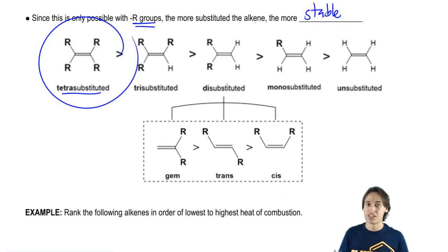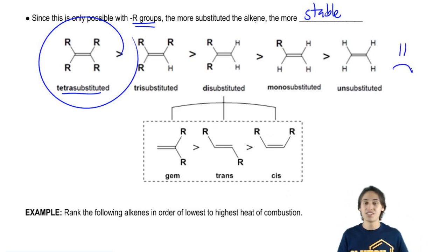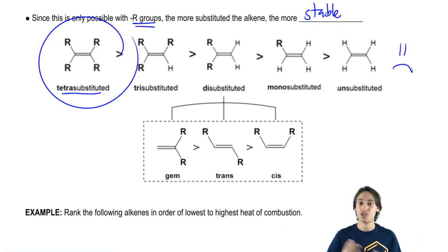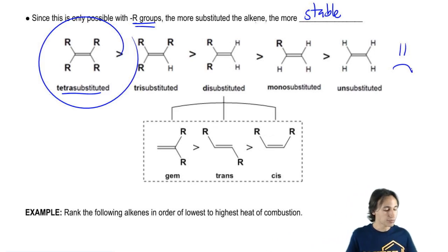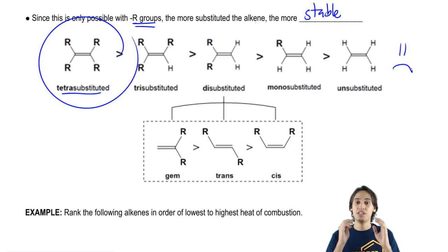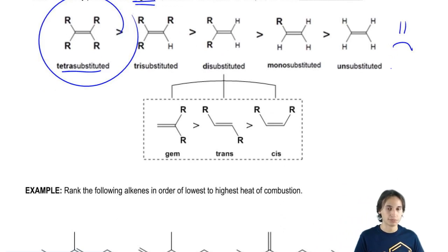So as you can see, tri-substituted would be next, then di, then mono, and then finally the worst, so sad face over here, is unsubstituted, because unsubstituted can't hyperconjugate at all. There's nothing that can donate electrons to that pi bond, so it's pretty much just going to be unstable, okay? Now it turns out that for the purposes of di-substituted, there's actually a few different ways that we can order those R groups. So let's go ahead and look into that more.